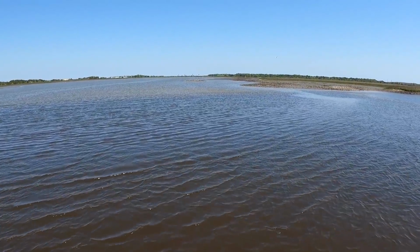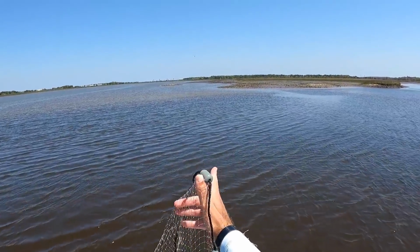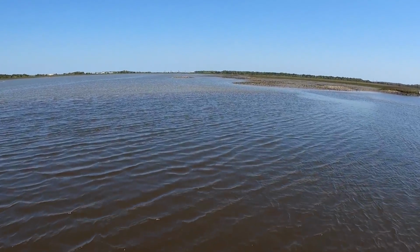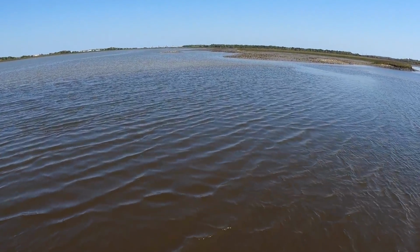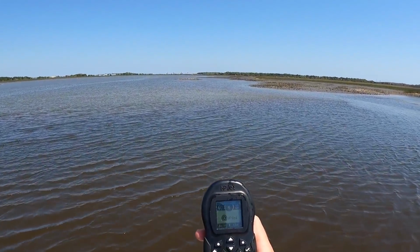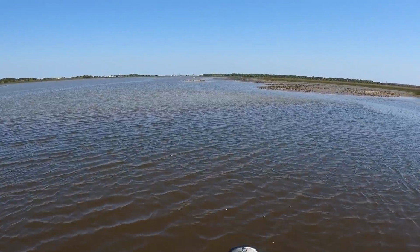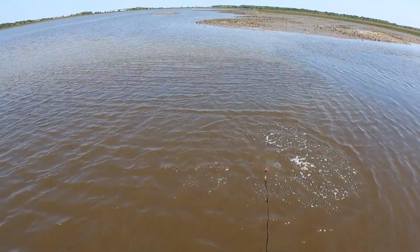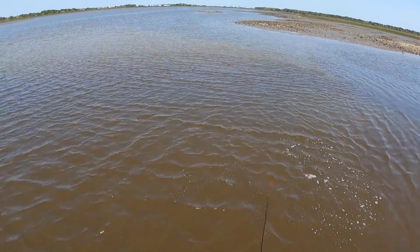All right, guys, so I'm sneaking up on these mullet right now, just with the trolling motor out front. You can see them all out here in front of me, but where I'm gonna throw is in just this little bit of deeper water, and there should be some right there getting washed off this flat. All right, now that I'm close, I'm gonna turn the motor off. I'm gonna glide in. All right, decent throw. See if we get any on this one.